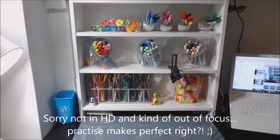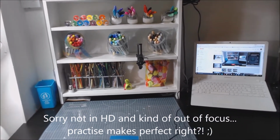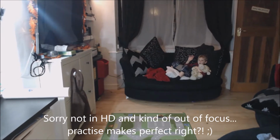So I thought I would try a little craft room tour. It's more like a craft space tour because my space is quite small. So I'm basically going to show you that's my living room. James, say hi. Hi. Okay, that's my living room, and that's my dining room. So as you can see, I'm ready for Halloween.